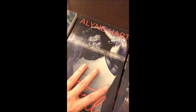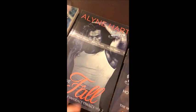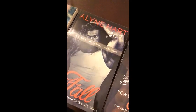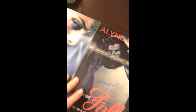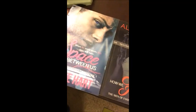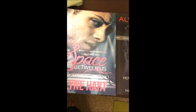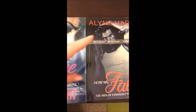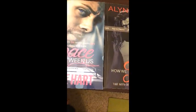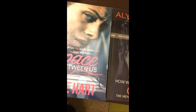This is one of the first proofs I ever got, and this was for How We Fall. One of the first things that I definitely noticed when I got my proof copy is that it really doesn't match the first in series. You can see, obviously, this is in color, this is in black and white. And then the layout of the cover of the book is completely different.